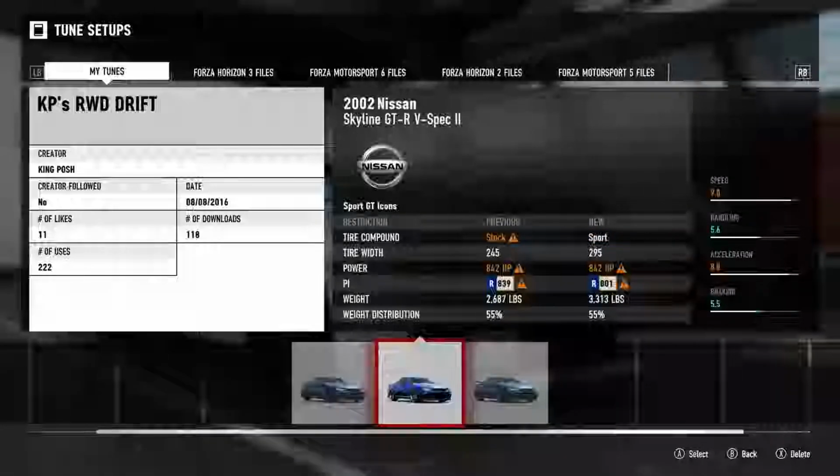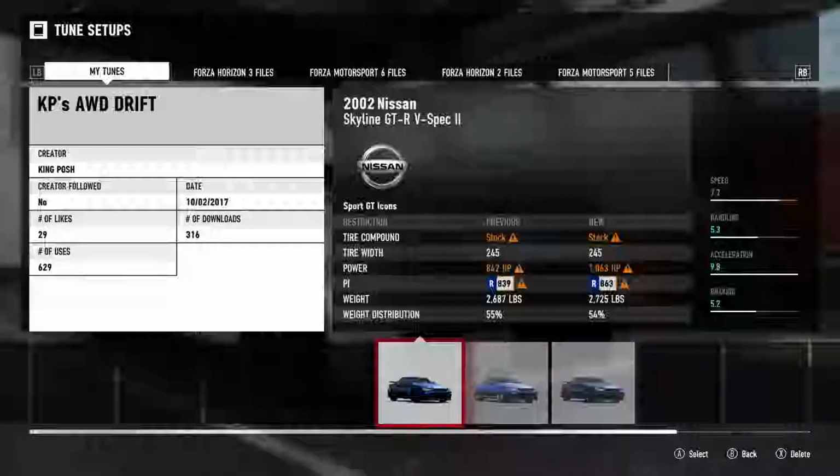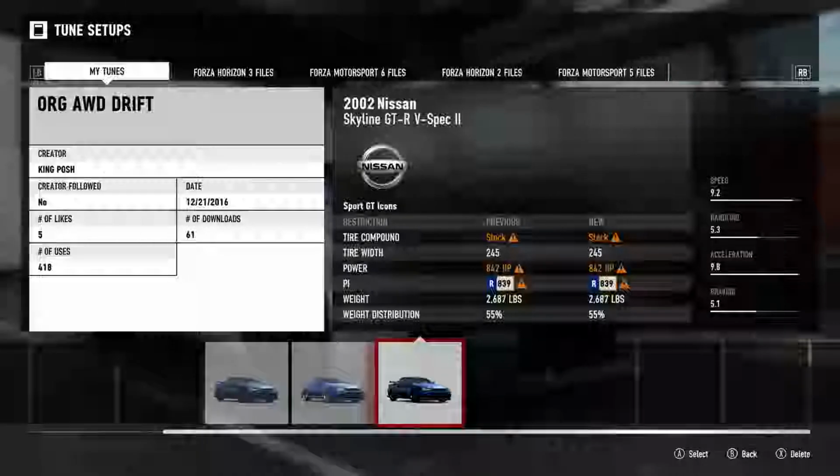Alright. Then we got KP's rear-wheel drive. 118 downloads, 11 likes, been used 222 times. Rear-wheel drive drift build by King Posh. Alright, and then we have the full blown. 316 downloads, 29 likes, and 629 uses. Straight all-wheel drive drift build, easy to control and handle. So, we kept it up there for you guys. You guys asked me to do a regional all-wheel drive drift build. I did. Definitely. I help you guys out.